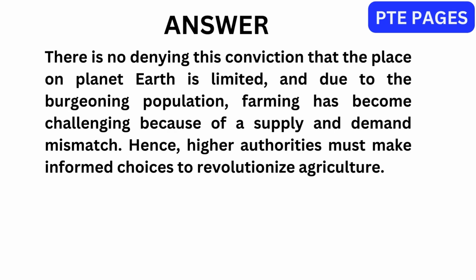There is no denying the conviction that the place on planet Earth is limited. And due to the burgeoning population, farming has become challenging because of a supply and demand mismatch. Hence, higher authorities must make informed choices to revolutionize agriculture.